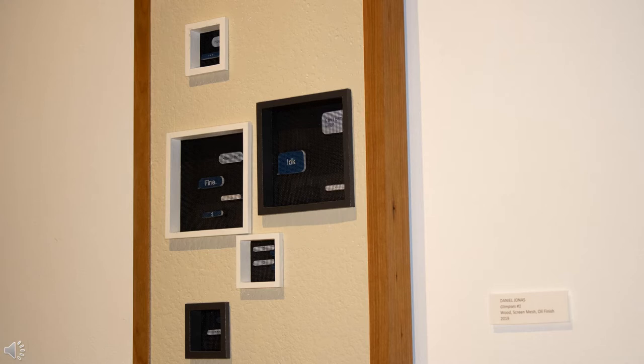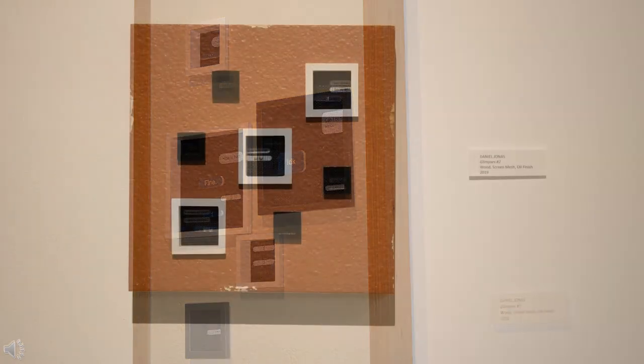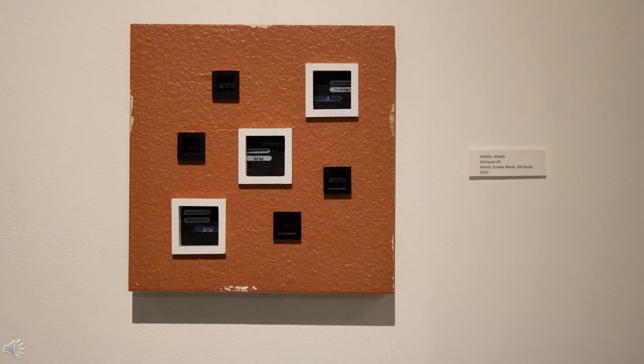The idea of obscuring felt pertinent, and I began experimenting in ways to obscure messages in a way that could reference a home or living environment. Glimpses uses materials one would use when building a home and elevates them to a new level. The screen mesh acts as a metaphor for different things.